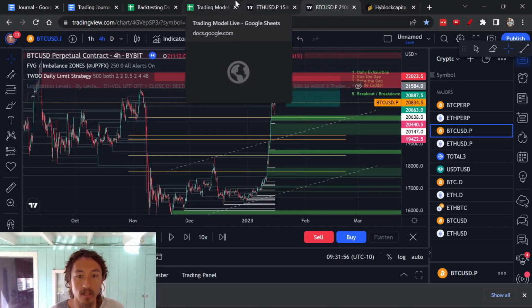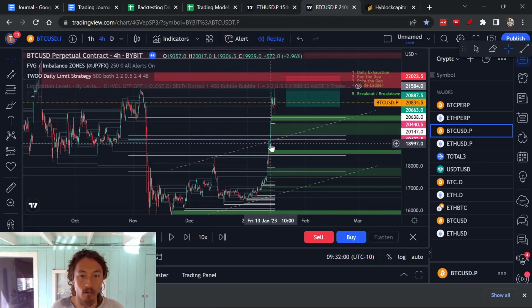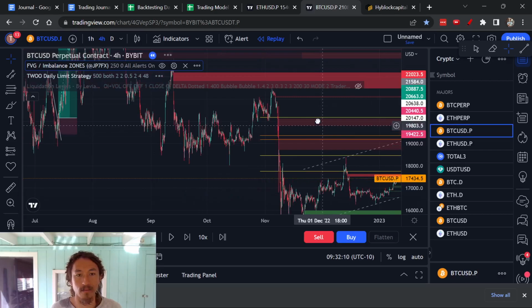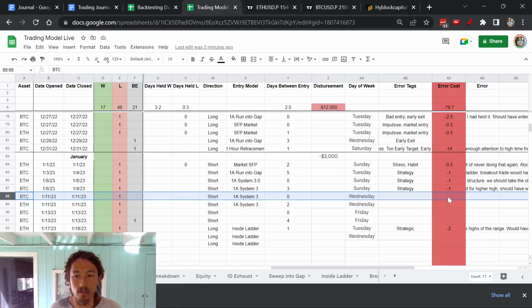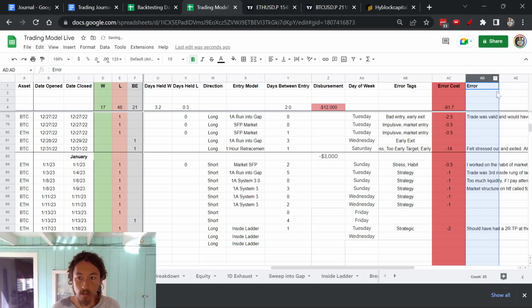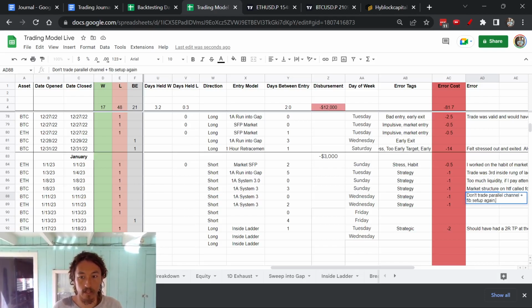So I'm going to log those as errors. Both Bitcoin and ETH, it was the same thing, short right here, but there's no reason, there's no structure, should just wait for things to chill out a bit. Signs of exhaustion. Okay, so I'm going to mark these as strategy. Strategy error was: don't trade parallel channel plus fib setup again. Too unreliable. I don't like it.